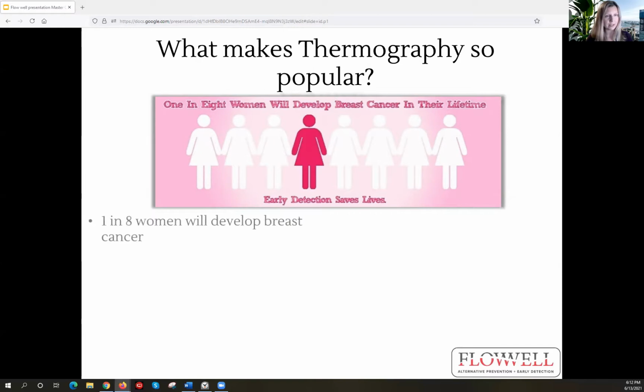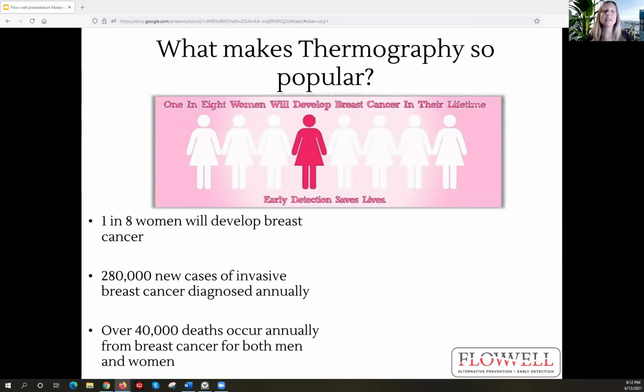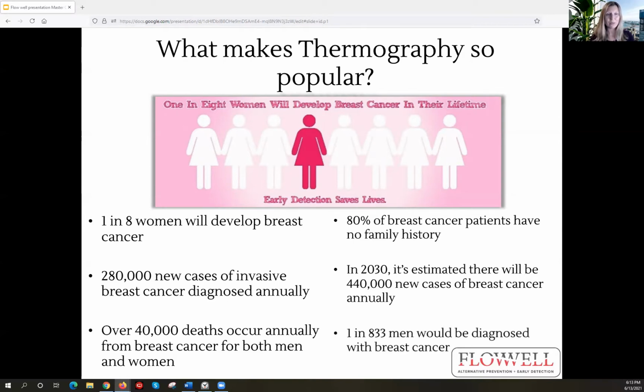It's most well known for breast thermography, and I'm going to tell you some stats right now on why it's most well known for breast thermography. In the US today, 1 in 8 women develop breast cancer. Currently, there's 280,000 new cases of invasive breast cancer diagnosed every single year. There's over 40,000 deaths each year from breast cancer for both men and women. It's not just women that can get breast cancer. 80% have no family history. 80%, that's huge. That means everybody should be getting this safe, valuable screening tool. It's predicted that in 2030, the stats are going to go up to 440,000 new cases every single year. And for men, 1 in 833 men are diagnosed annually with breast cancer.